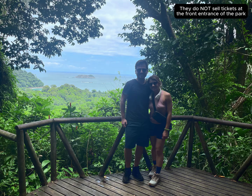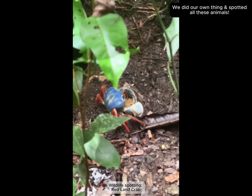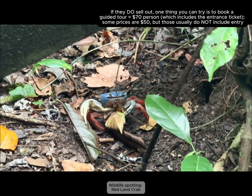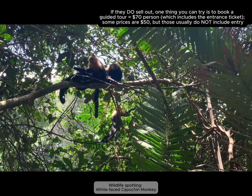If you don't have a reservation, it is probable that you're not going to be able to get in. You can do this as a self-guided tour, or if you're not able to book tickets, maybe you should book a guided tour, which I think is about $50 a person.